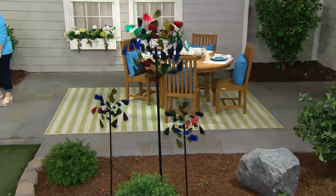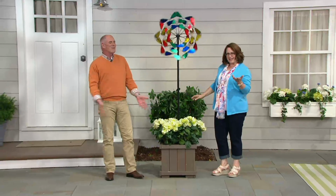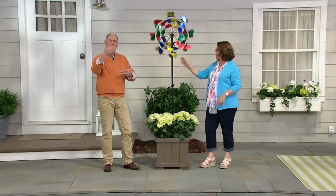Do you remember being young enough where just a pinwheel made you happy on a breezy day? I know. You put it out the window and you kind of looked at it and watched the colors. Yeah, sometimes it's the simplest pleasures. It's true. And look at that color. It's just so pretty, just kind of swirling around there. It draws your attention. Come on in.